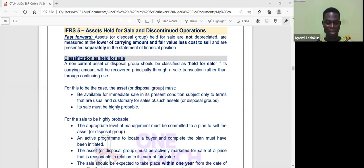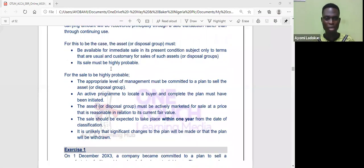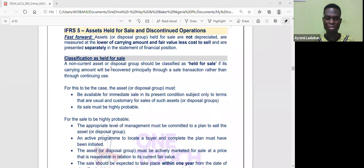So the last time we checked IAS36, impairment of assets, when we said an asset is impaired when the carrying amount exceeds its recoverable amount. So basically, the recoverable amount of an asset is the higher of fair value less cost to sell and value in use. And I was also able to establish some accounting issues around IAS36, how it can lead to earnings management. We also took a look at cash generating units. We said 3 procedures have to be followed: impair assets, reduce goodwill to 0, and allocate the impairment loss balance to the assets on a pro rata basis.